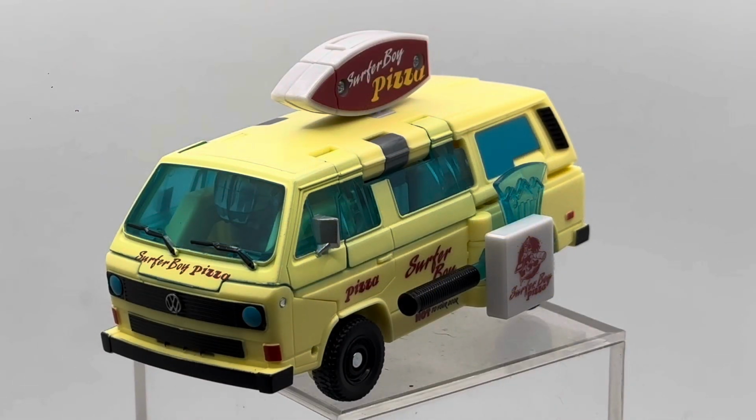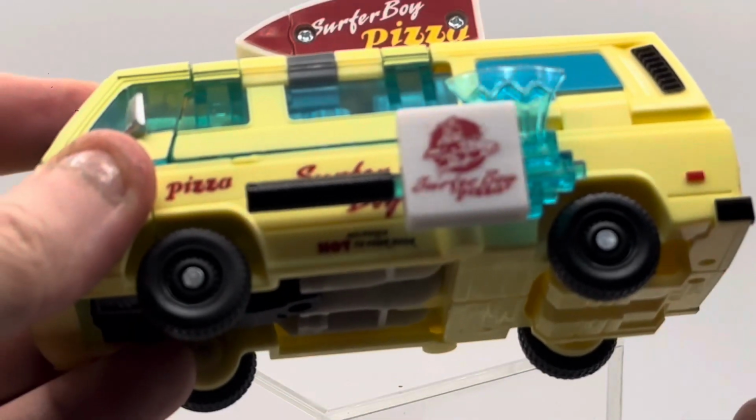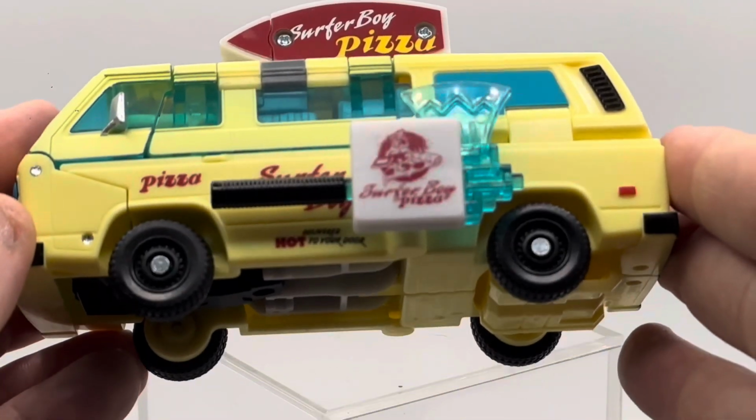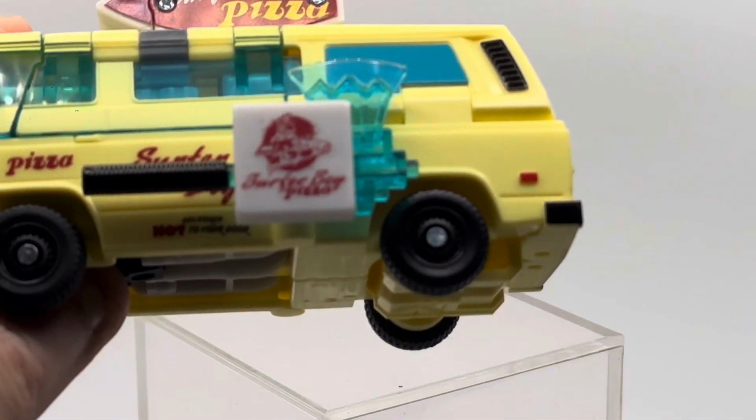Okay, slight change of plan. I've just had a look at the instructions, and there is some storage for the accessories in vehicle mode, so I've done that. I'm just going to very quickly show you that right now. So we can store the axe here along with the pizza box. Let's get that all lined up. Look at that for me.